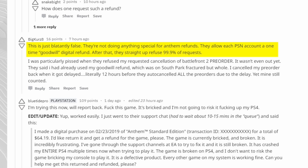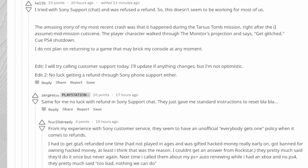Many others, however, have had no luck getting a refund, with a few users assuming that the reason some might have been refunded so easily was because they used up their one-time only goodwill refund tied to their PSN accounts. Furthermore, in response to those who successfully got refunded, you can see that there are plenty of people reporting that their refund requests were outright denied.